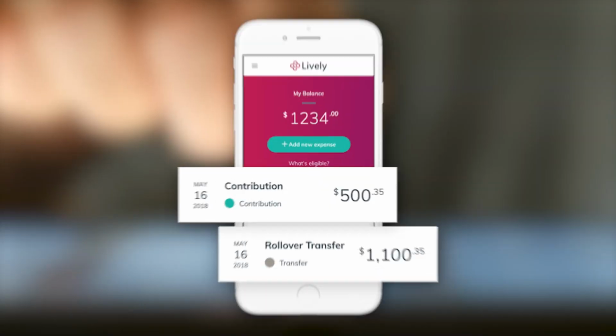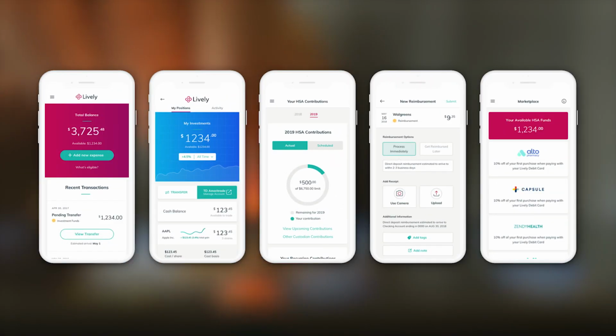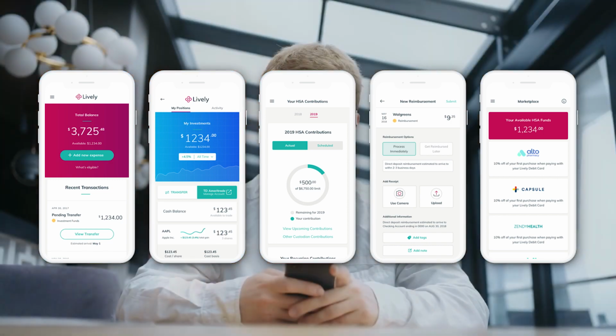Since HSAs only come with high deductible health plans, it makes sense that HSA users try to be conscious of their deductible spending. But it can be a lot to figure out how to track it, right? That's where the Lively app comes in. You can use the mobile app to keep tabs on your deductible spending and your out-of-pocket costs. The app breaks it down into 2 easy-to-read bar graphs, one for in-network and one for out-of-network expenses.